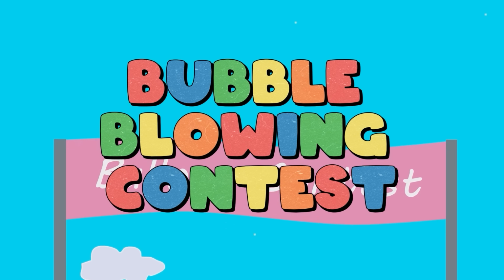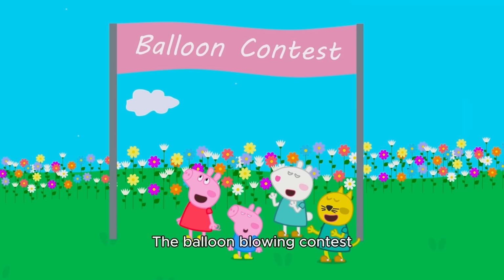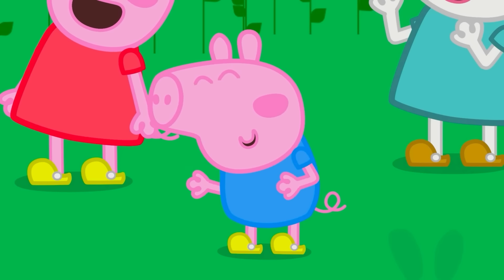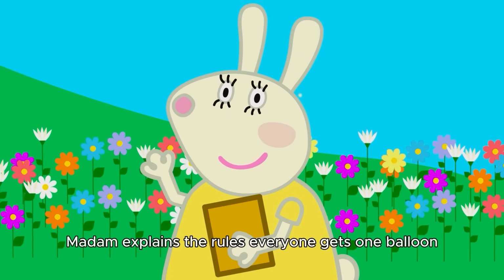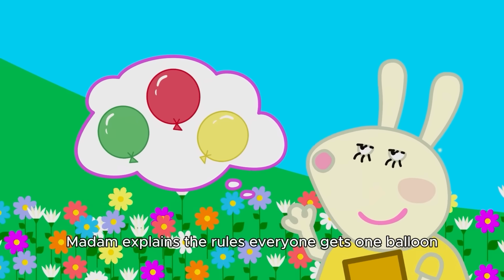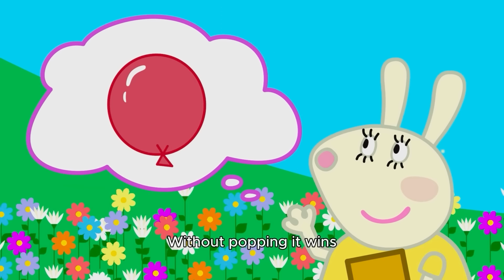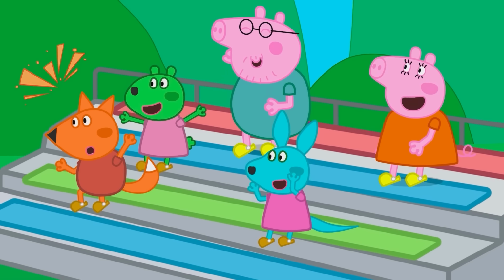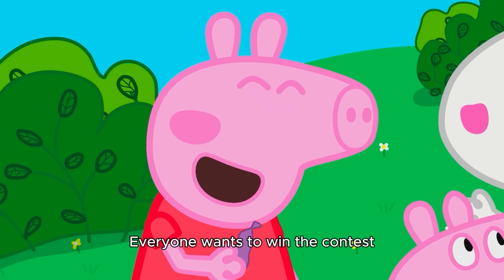Balloon blowing contest. Today, there's a special event at school. The balloon blowing contest. Madam explains the rules. Everyone gets one balloon, and whoever blows the biggest balloon without popping it wins. The children are excited. Everyone wants to win the contest.